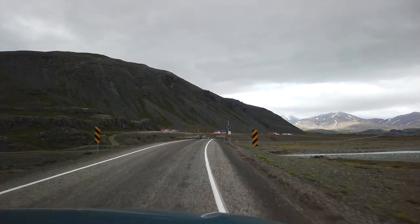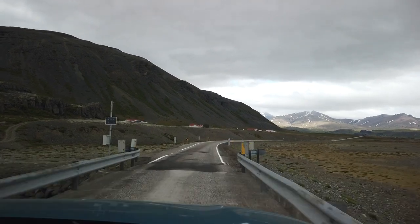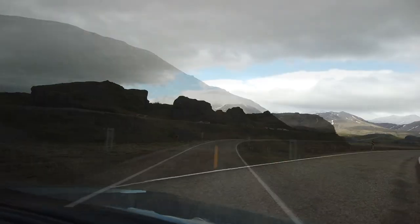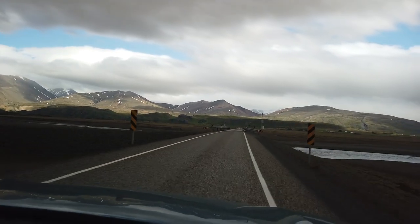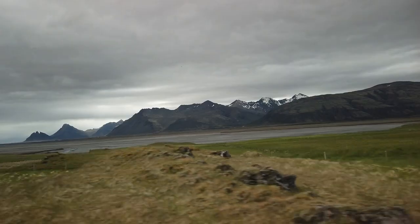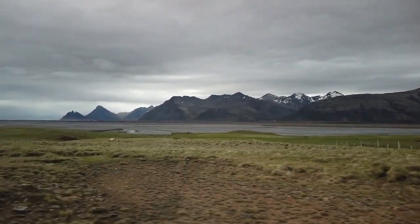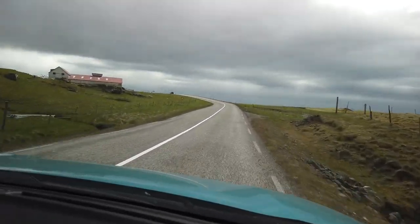Highway 1 has a lot of single-lane bridges. They are usually marked by a yellow flashing light to warn you to think about oncoming traffic. Fortunately, there isn't that much traffic, even in summer. The speed limit is only 90 kilometers per hour, which is just as well because the scenery is quite distracting.